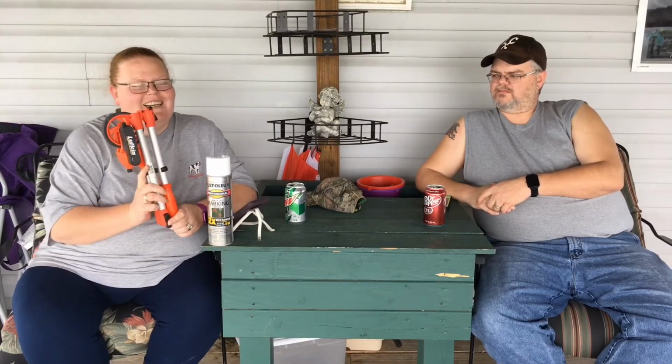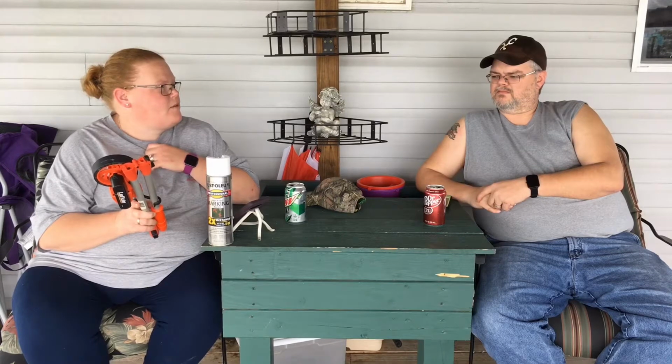We also have this foldable rolling measuring tape. It's not 100% accurate, I don't think, as many times as we've used it. We also have a big tape measure spool.